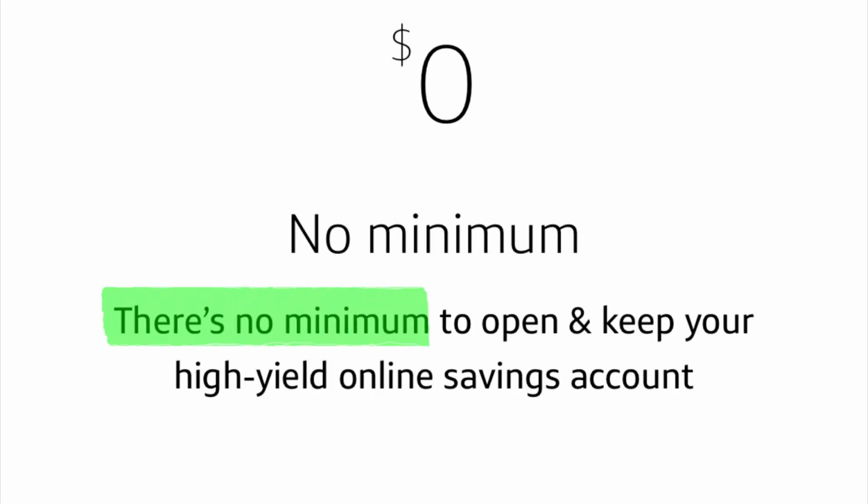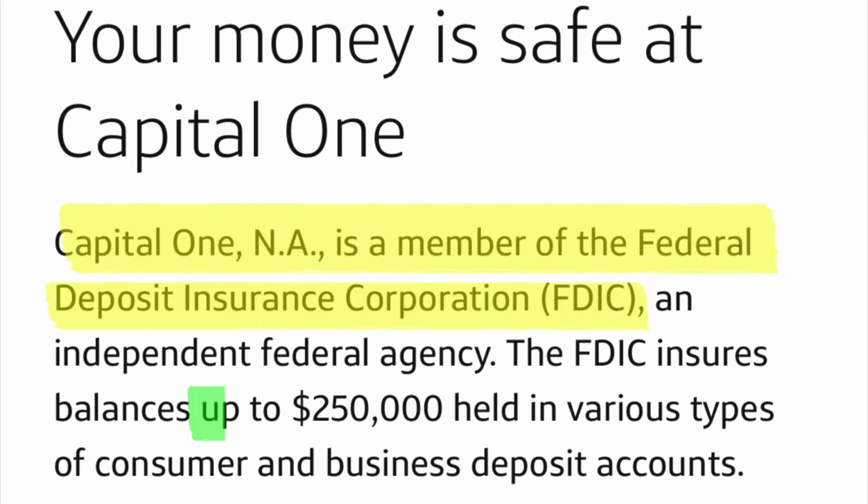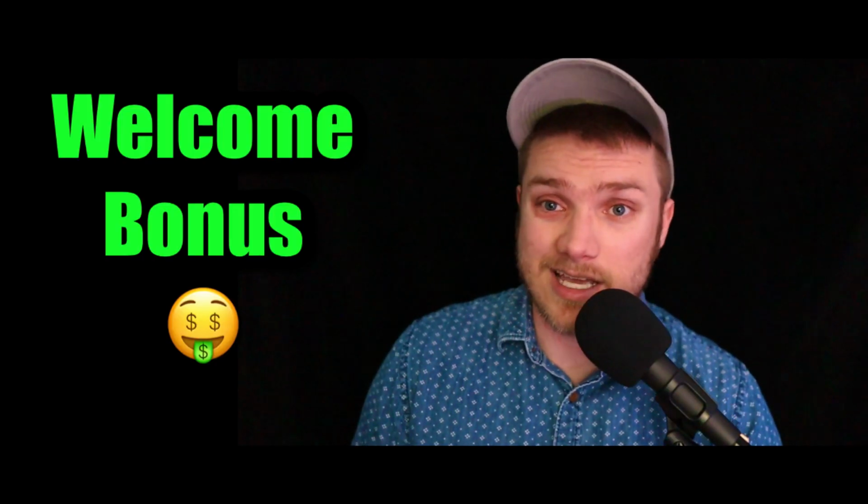There's no minimum balance required for this high APY. And your money is FDIC insured up to $250,000 with Capital One. So your money is safe in case of a bank failure. Capital One occasionally offers welcome bonuses when opening an account with them.